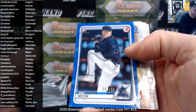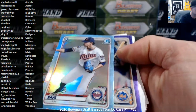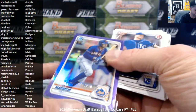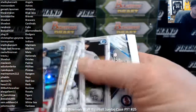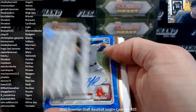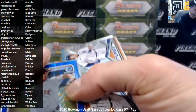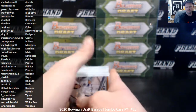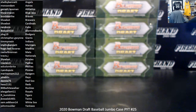Max Meyer, blue paper to 150 for the Marlins. Sky Blue, Marco Rea. Purple to 250, Ronnie Mauricio, the Mets. Blue Wave autograph for the Red Sox, Nick York, 82 of 150. Boston belongs to Dennis, 75. That's box one. Box two.